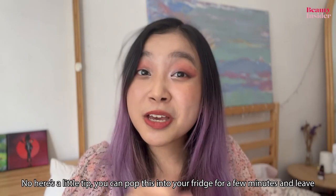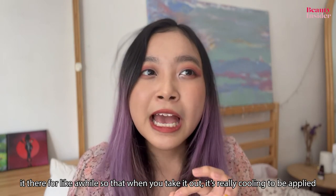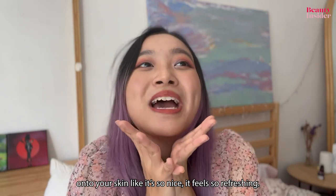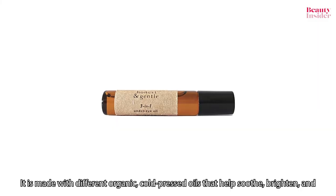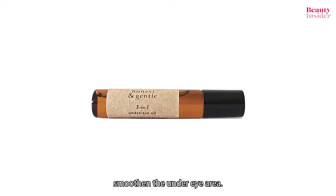Now, here's a little tip. You can pop this into your fridge for a few minutes and leave it there for a while, so that when you take it out, it's really cooling to be applied onto your skin. It's so nice, it feels so refreshing. It is made with different organic cold press oils that help soothe, brighten, and smoothen the under eye area.